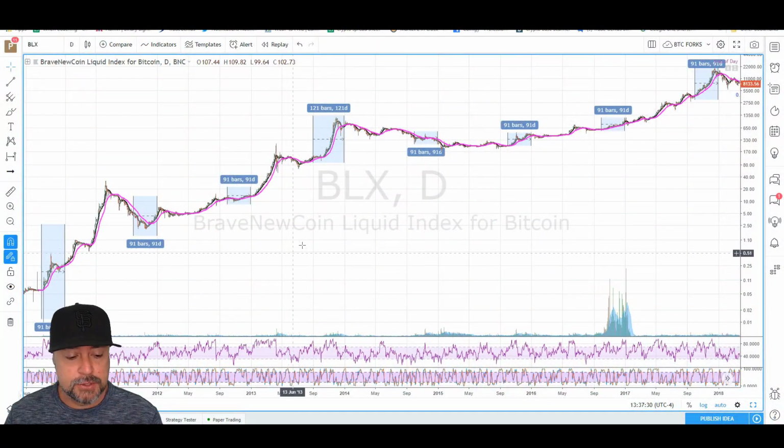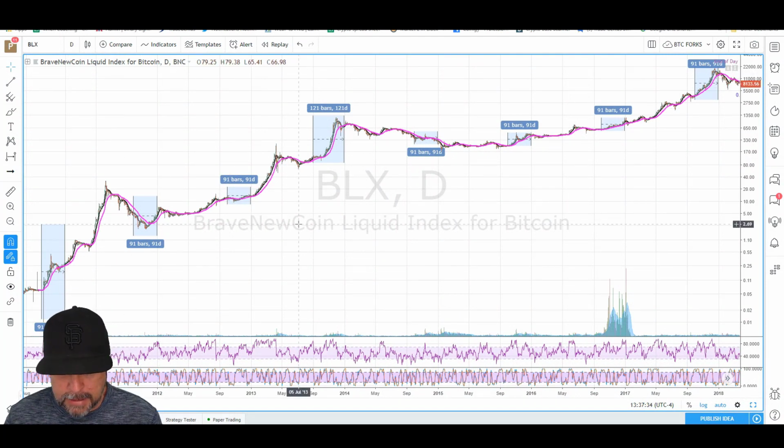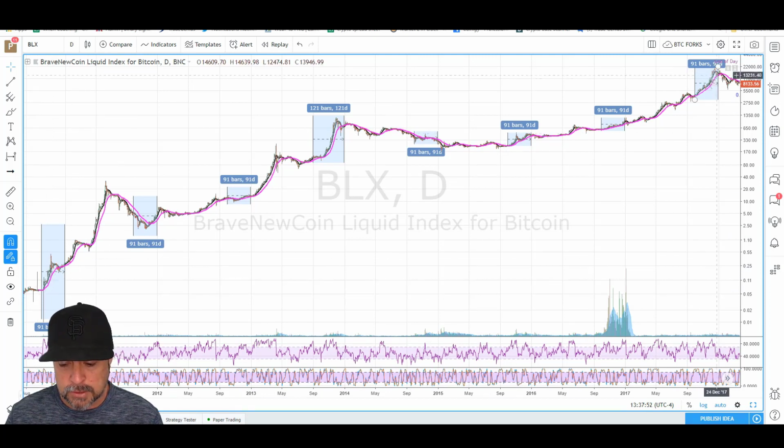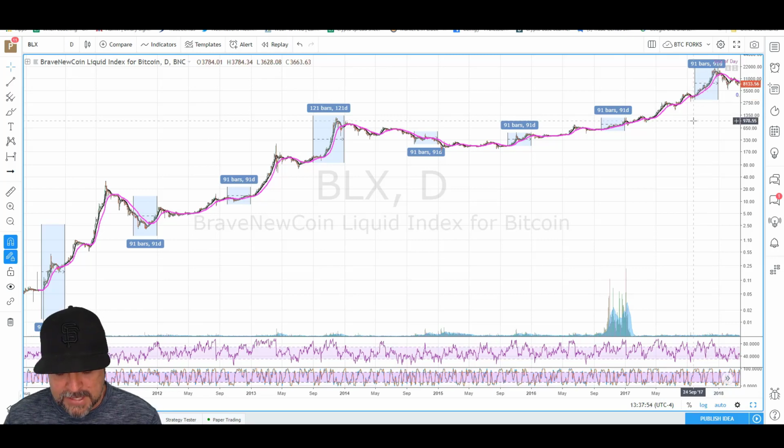So here's a zoomed out look. We're using the Brave New Coin Liquid Index for Bitcoin on TradingView. This is end of day, so the minimum time frame you can look at is daily, but what's nice is that you can get a pretty far look back in TradingView, going back into 2010. So we have the fourth quarter of 2010 all the way to the most recent fourth quarter of 2017.